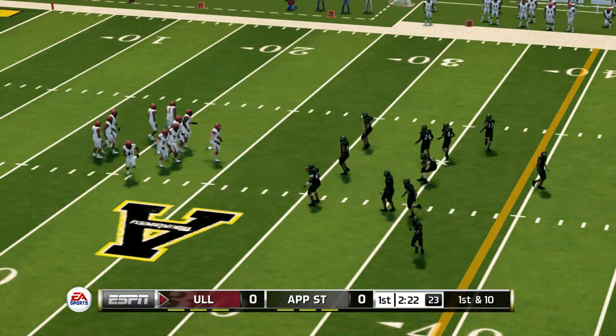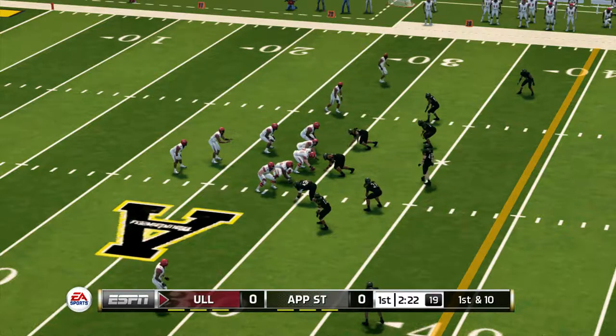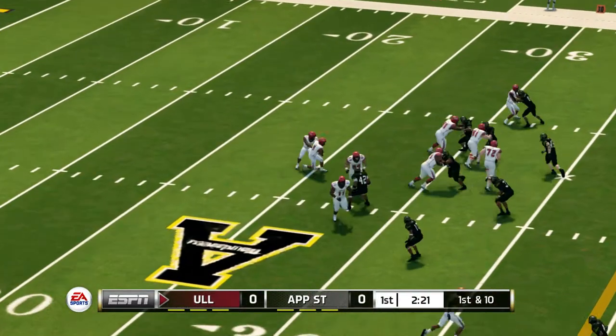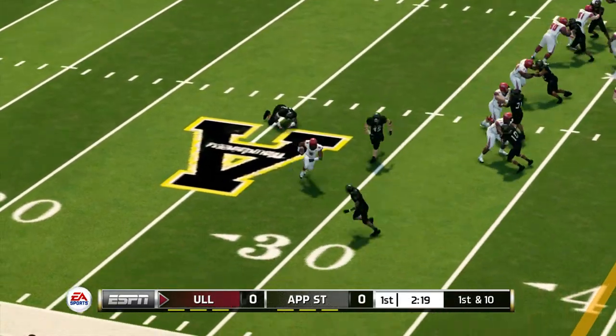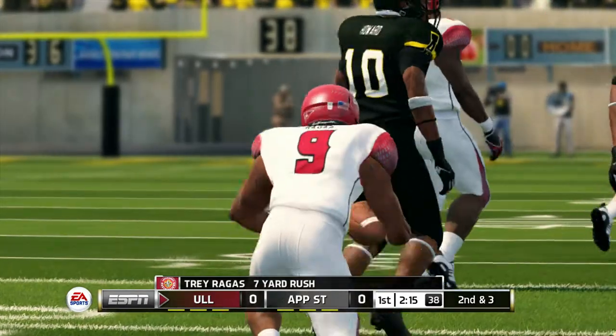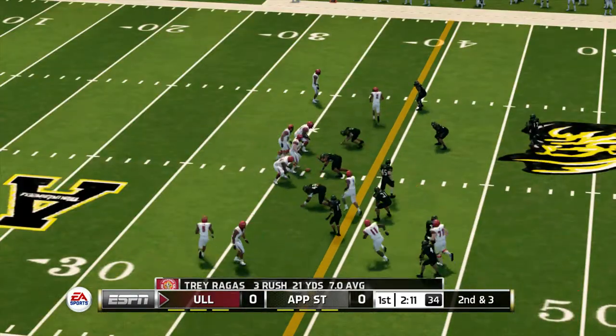Here comes the offense, hoping to erase the memory of the fumble on their last drive. The defense, I'm sure, will be aggressive again. They love going for the strip and attacking the football. They'll work the right side. He takes it right side for a good gain. Gain of 7 yards. That'll bring up second and three.